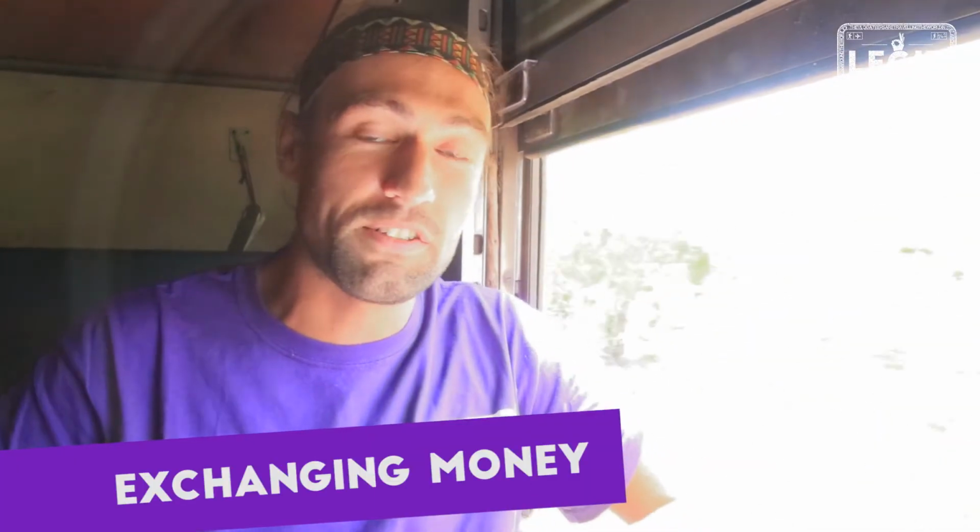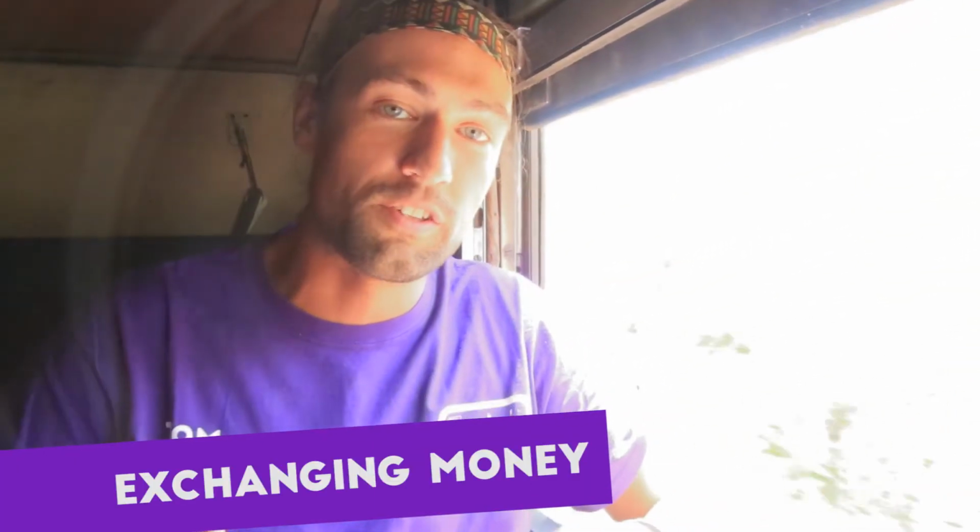At the visa crossing, there will be people that come on the train and offer to exchange money, because as soon as you get into Zambia, you're expected to use the local currency on the train. So it sounds a bit strange, but that's something you're going to have to think about. The exchange rate you get on the train is not as good as what you would get in Dar es Salaam or Lusaka, so we would recommend trying to change your money before you get on the train.